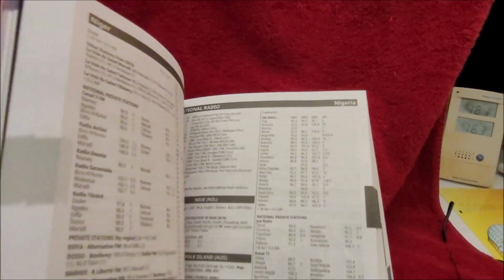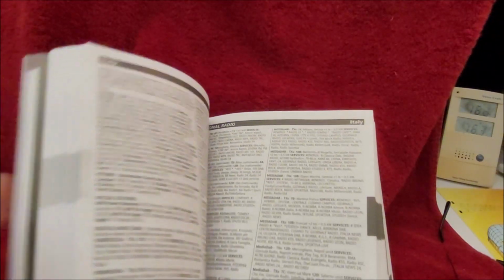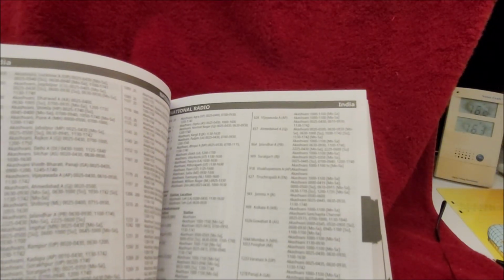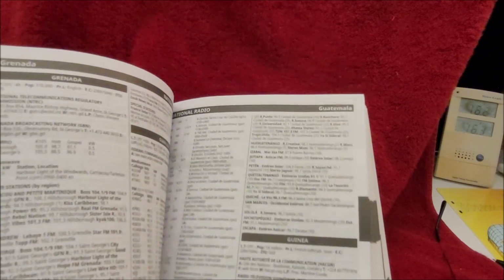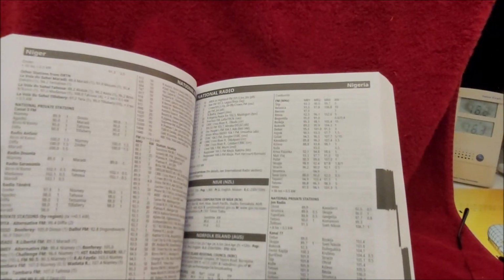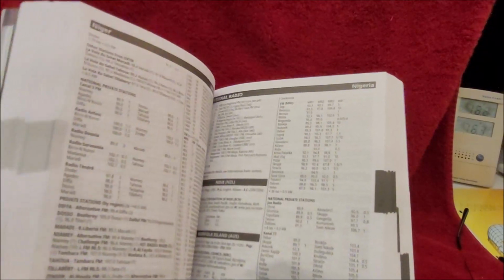Again, I want to thank Thomas for purchasing this for me. He's been doing this for the last couple of years, buying one of these for me as soon as they come out. And you should get you one. Like I say, it says handbook, but I would call it an encyclopedia, because it's just so chock full of information.